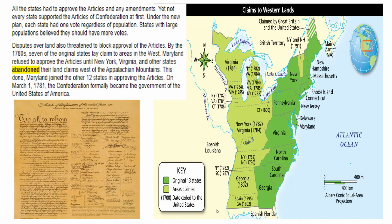A lot of these states were like, we have more land. Maryland refused to approve the Articles until New York, Virginia, and other states abandoned or dropped their land claims west of the Appalachian Mountains. This done, Maryland joined the other 12 states in approving the Articles. On March 1st, 1781, the Confederation formally became the government of the United States of America.